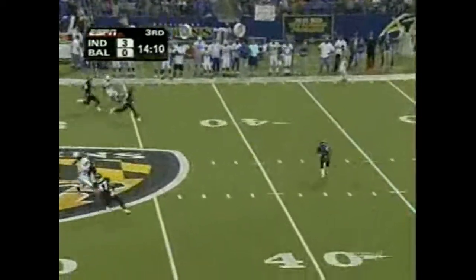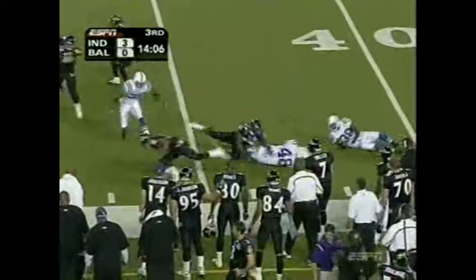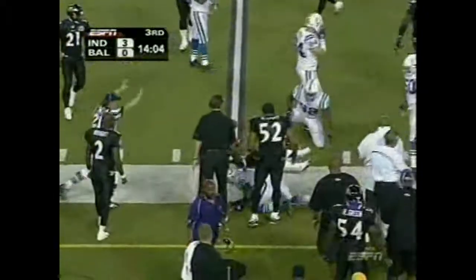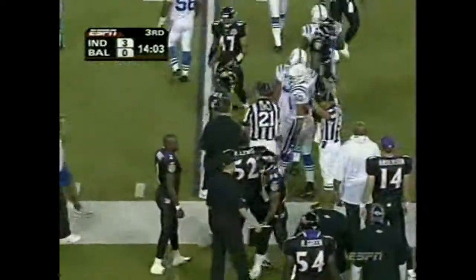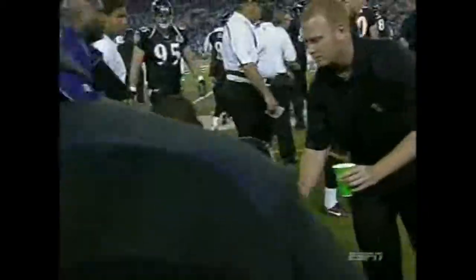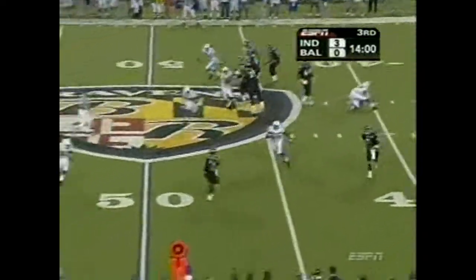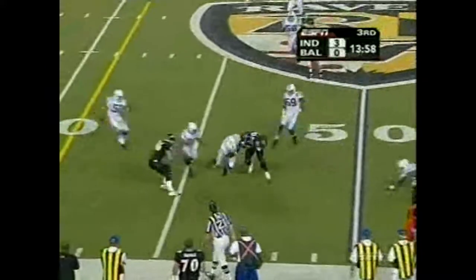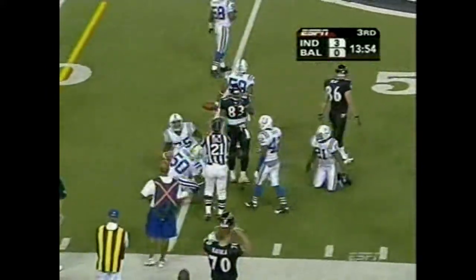Sams from the 38. Got a wall set up on the near side, can't get there. And the Colts cover it better. Back near midfield, however, a 12-yard return after a 44-yard punt. Jamal Lewis has gained only 35 yards rushing tonight. The Colts defense has done a great job against the run. This is a completion to the tight end Dan Wilcox.